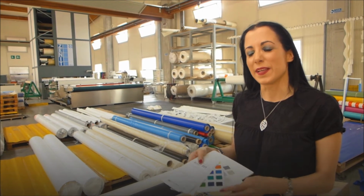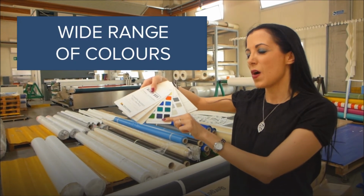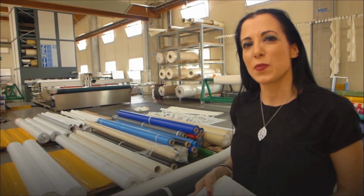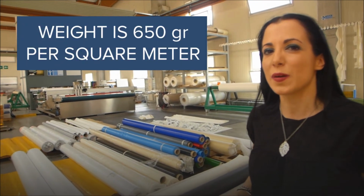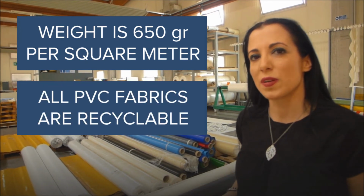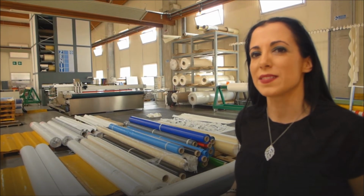Covers are available in a wide range of colors, all of them suitable for outdoor use. Weight of the fabric is 650 grams per square meter. Fabric is also recyclable for a low environmental impact.